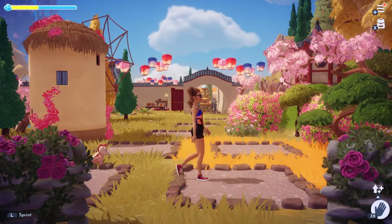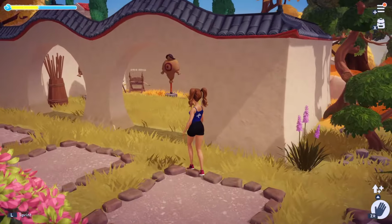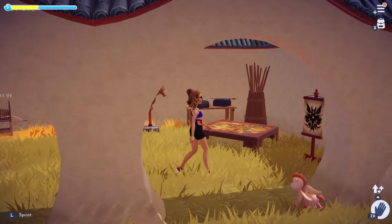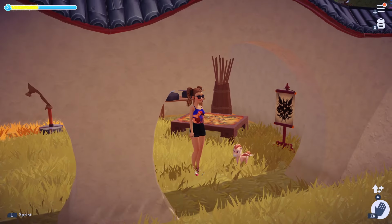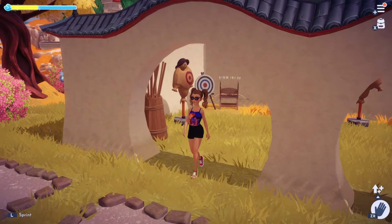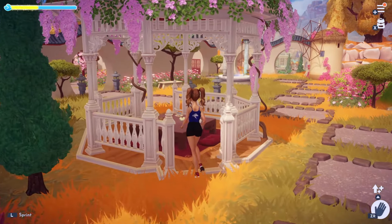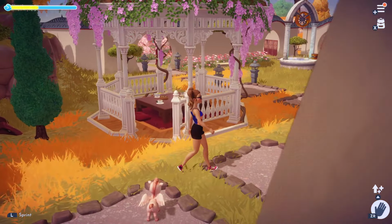So that's what that looks like. And then right here is their little workout training area where they like to do their archery and plan things, and I do some sword fighting training and bo staffs. And then they also have this nice tea area where they hang out when they're done with training.